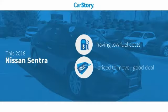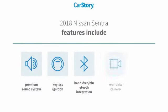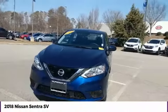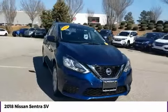Car Story research indicates this vehicle as having low monthly fuel costs. A good deal. Features also include stability control, keyless ignition, premium sound system, rear view camera, hands-free Bluetooth integration. Make a great choice today with the 2018 Sentra.